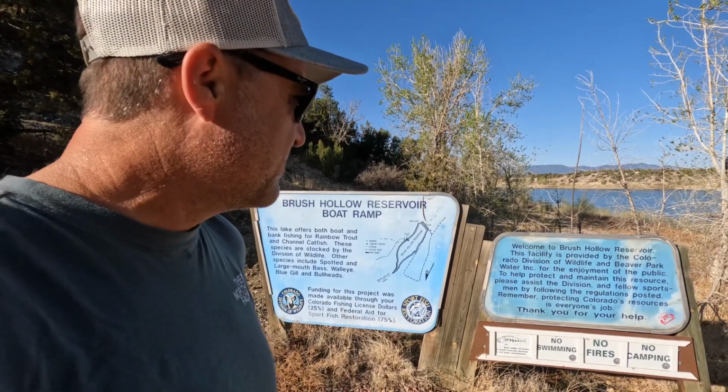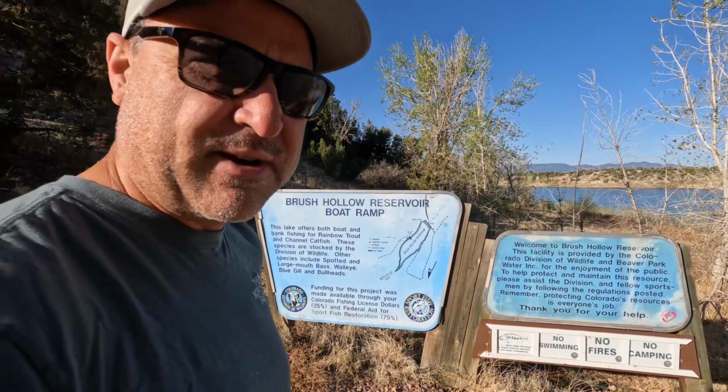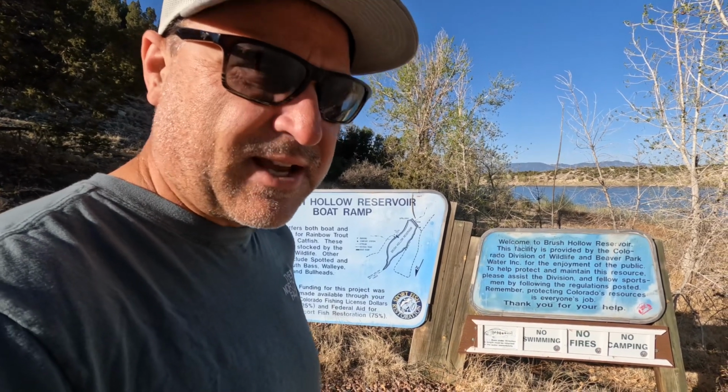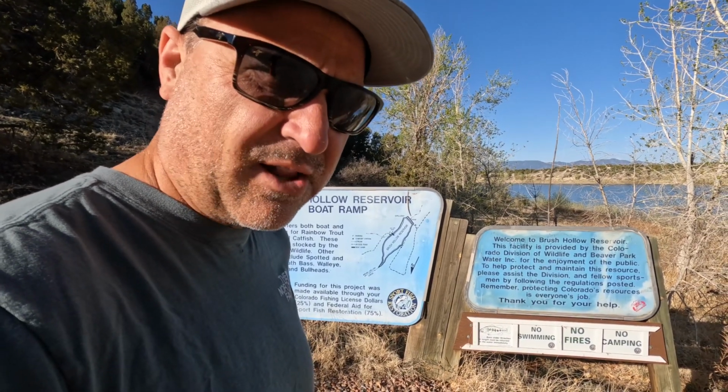So we're gonna go check out Brush Hollow, where it's not a really big reservoir, it's just a little reservoir south of Colorado Springs. But I think it's a good time of year to check it out and see if we can't catch something out of here. Let's go check out Brush Hollow Reservoir.